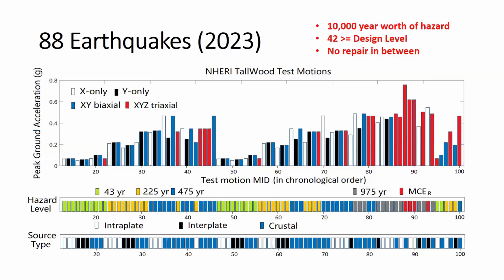So 88 tests. This is a little bit busy table, but you can see the peak ground acceleration, PGA, here. You can see the progression. Then this is the hazard level, which goes up to the 475-year, which is design level, then all the way to MCE. We ran multiple MCEs. Our collaborators at University of Washington also wanted to see different source mechanisms of earthquakes, so we ran different earthquake sources. All in all, we ran all these to collect data. If you really built a building in Seattle and waited for 10,000 years, you'd see this much earthquake.